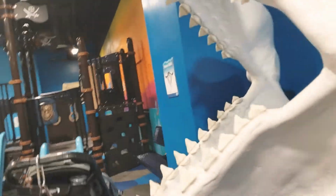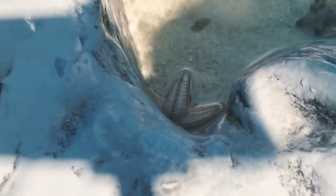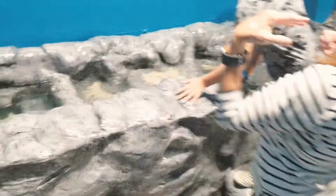This is a model of a shark's mouth. We come over here, we see sea stars. Gentle. All right, Gabriel. So Gabriel's touching these sea stars. Wait, look, there's sea stars down there.